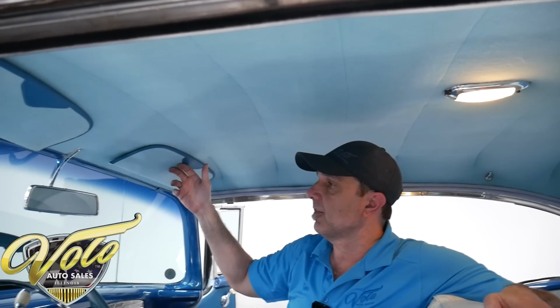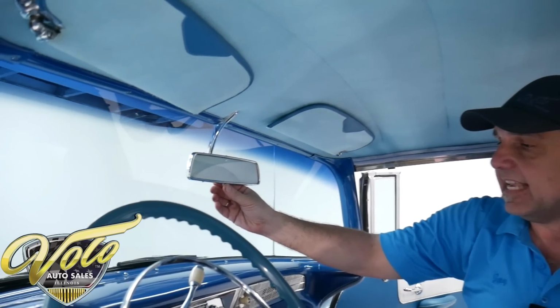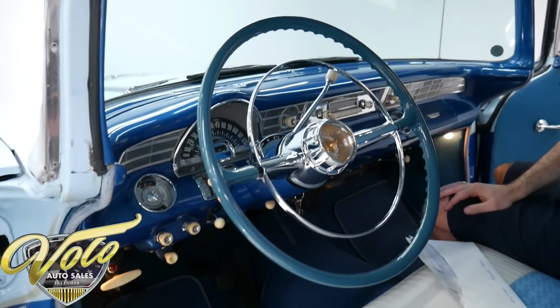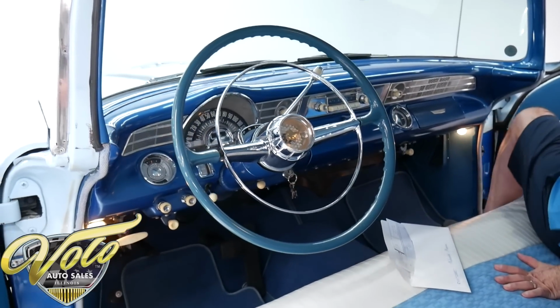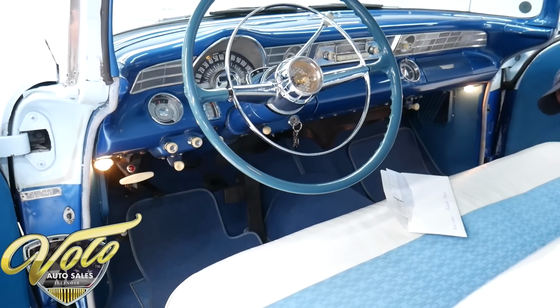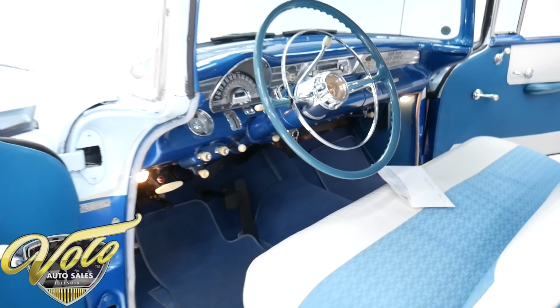Headliner is cloth, beautiful shape, matching visors. Has the day-night mirror. That's an option. So inside this car, beautiful kick panels. All real nice.